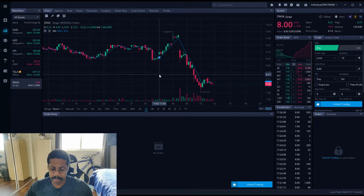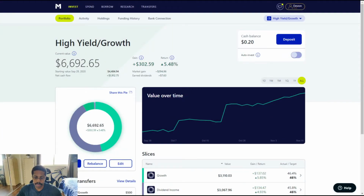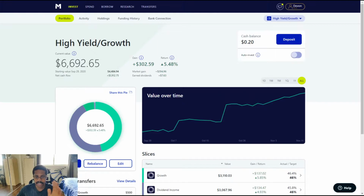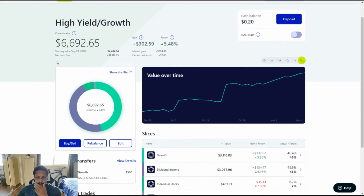Okay, now let's jump into my M1 Finance account. So here we have my M1 Finance account. I have 2 accounts. One's my Roth IRA, and this is my taxable account, which I can't figure out how to change the name for. But yeah, this is my M1 Finance account.